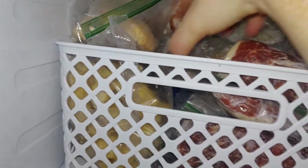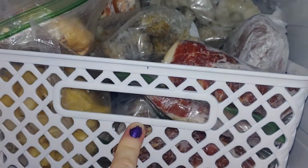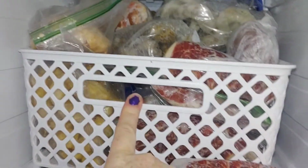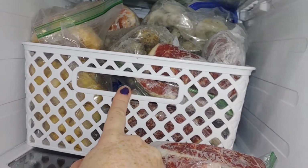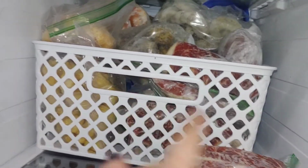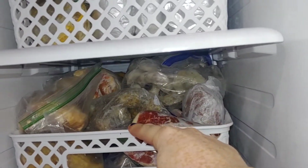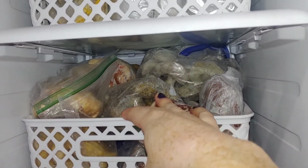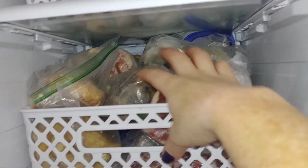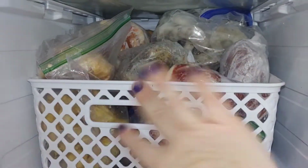Stuff this back here. And then what is under here? Oh, and then I've got two hamburgers, and there's only two ground beefs back there, but I have two hamburgers left, and I have two patties in here to make Salisbury steak. And then I'll either make some more and freeze them as freezer meals when I get ground beef again, or I'll just take those out and thaw them when I make Salisbury steak again. But those are fine for now.